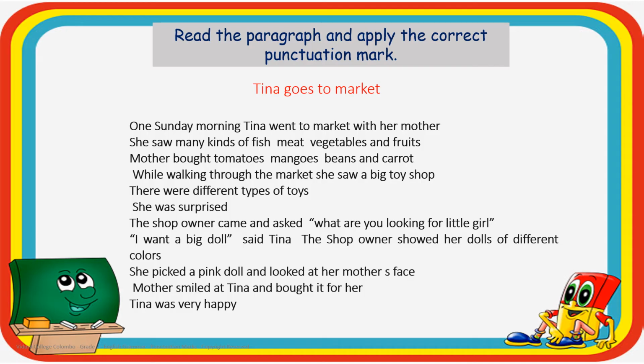Tina goes to market. One Sunday morning, Tina went to market with her mother. She saw many kinds of fish, meat, vegetables and fruits. Mother bought tomatoes, mangoes, beans and carrot. While walking through the market, she saw a big toy shop. There were different types of toys.